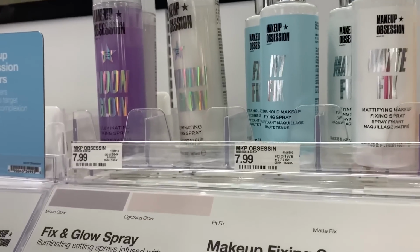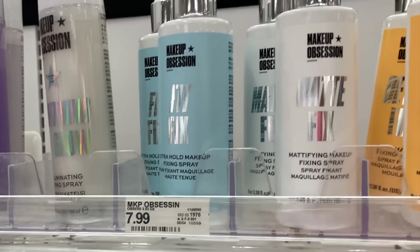They had 2 different illuminating setting sprays in the store. I picked up Moon Glow because how could I not? It's the one that you have to shake up really good. I have the bronzy one from Makeup Revolution. It sprays out kind of glittery particles, but it is so beautiful and I can't wait to use it for the summer. Well, this is a silvery purple iridescent one. And then they also had fixing sprays that were just regular setters, so mattifying, a regular dewy. And this one was $7.99. It has kind of a basic plastic cap, but the packaging is really pretty.